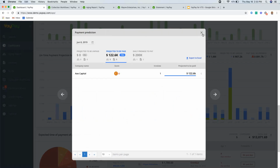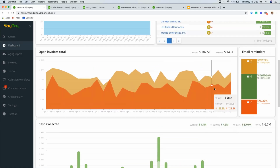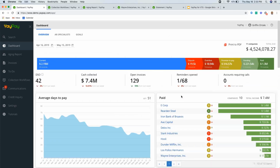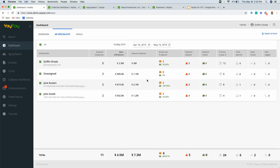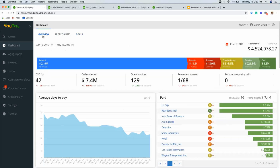We're bringing you some other key insights into your AR portfolio, such as which bucket most of our money comes from on a day-by-day basis, as well as a rolling total of outstanding versus current AR on a day-by-day basis. Some visibility back into your AR team, so we can see here some KPIs regarding individual team members for a specific time period, as well as helping set individual and team collection goals and track how we are collecting to how we would like to be collecting.